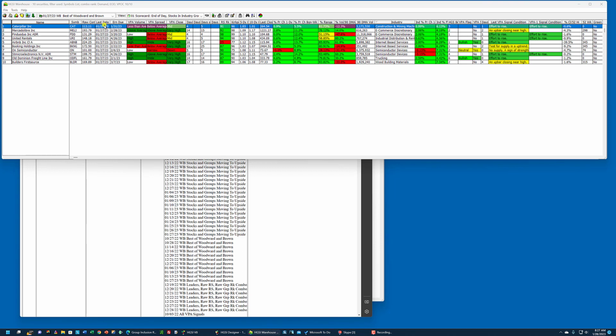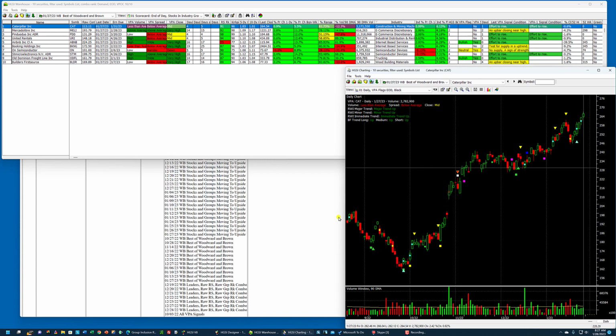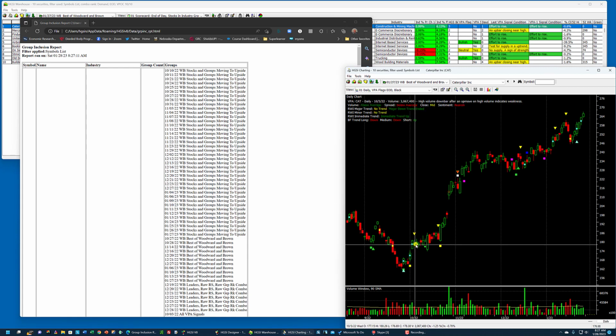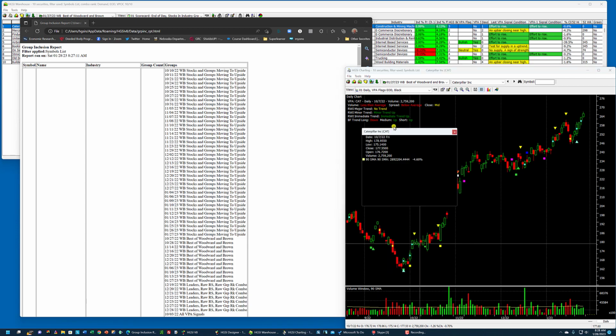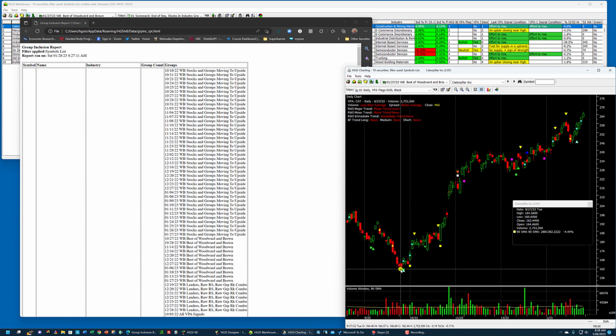So let's just take a look at CAT, bring up a chart, and I'll close this, and I said October 10th, I believe. Put a crosshair on here, October 10th. And if you look down here, well, let's see, I can bring this up, I think. Put this over here. This is October, right there, October 10th. It was appearing in the stocks and groups moving up. What is this date here? That's back in September. It may have appeared there, but that's all right.